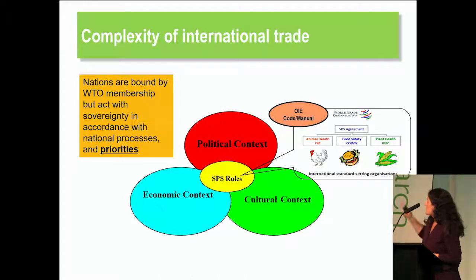The SPS agreement, you'll see here we have the animal health, the OIE, that's based in the EU, and one reason I have there the OIE code manual is that you'll see in the import health standard many references to this code, which is put out by the OIE. We reference that as much as possible, and what that means is that we are aligning with the international recommendations for trade, which is very good for New Zealand to be seen as aligning in that way, facilitating trade. We've done that as much as possible.